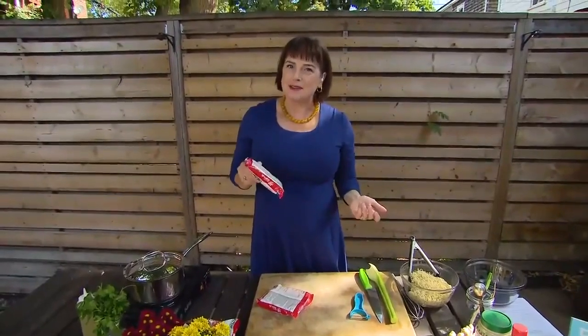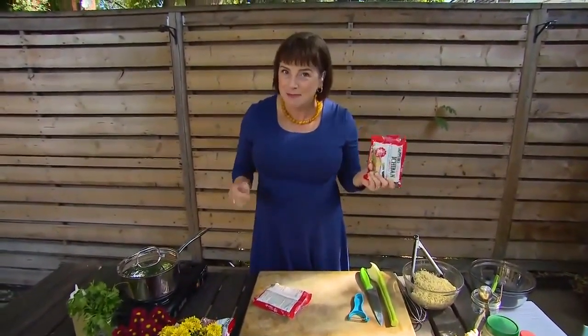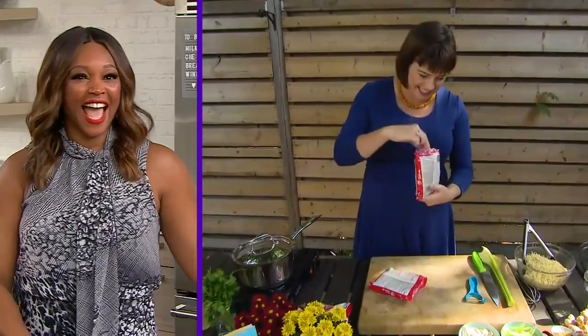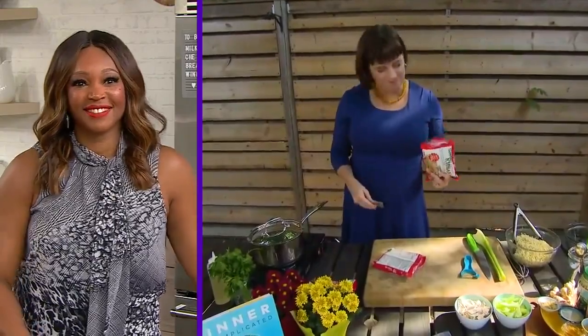Okay, so sesame ramen with celery and chicken. And yes, I am using ramen. Like, did you live on these when you were in university? Because I know I did. Absolutely. If it wasn't ramen, it was pasta. It had to be cheap, and I had to be able to get a lot of it.